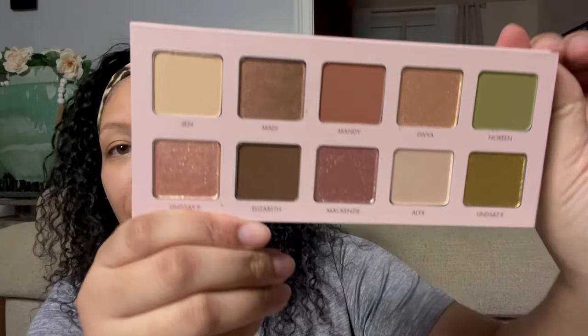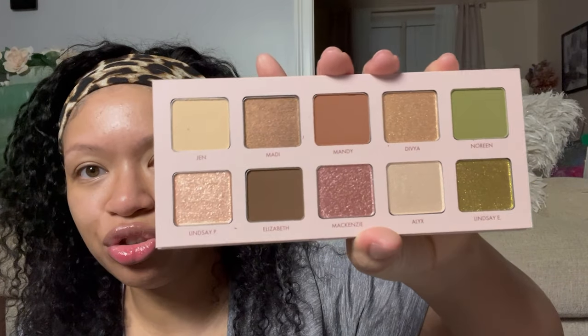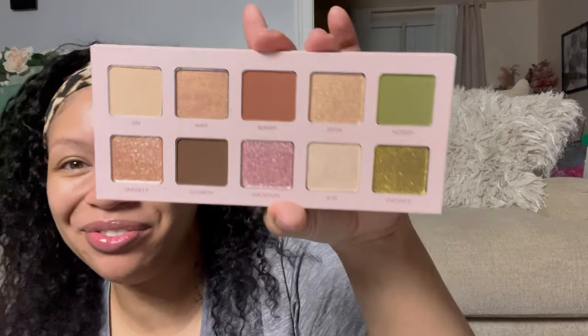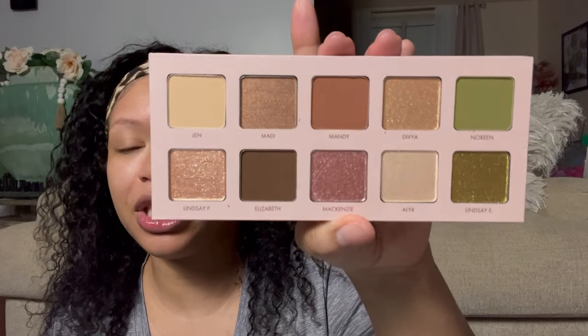Ooh, okay, that's pretty. So it comes with a little mirror. And then this is your color story. I think that is so pretty. We're definitely gonna do some swatches and see what these shadows are looking like on my skin. I think that is a very pretty color story. I love these greens. I'm gonna be all over this section. I'm definitely gonna play with these greens because, I mean, it's March. St. Patrick's, you gotta play with the greens. If you don't, then what are you doing? Let's go ahead and do some swatches and see how the shadows perform.